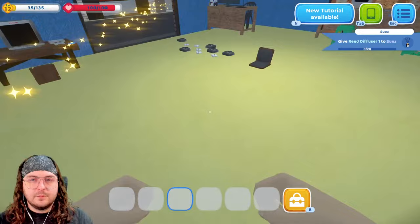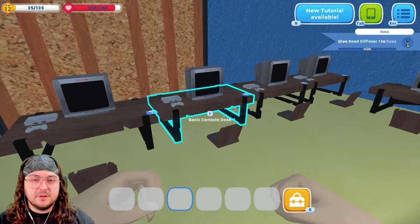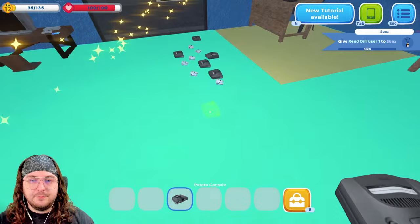Even with N64 and farming games, you think of farming games nowadays, I think even the N64 broke the barrier with Harvest Moon and whatnot, right? Like what? A farming game? What is this, right? All right, this last table will be the N64.